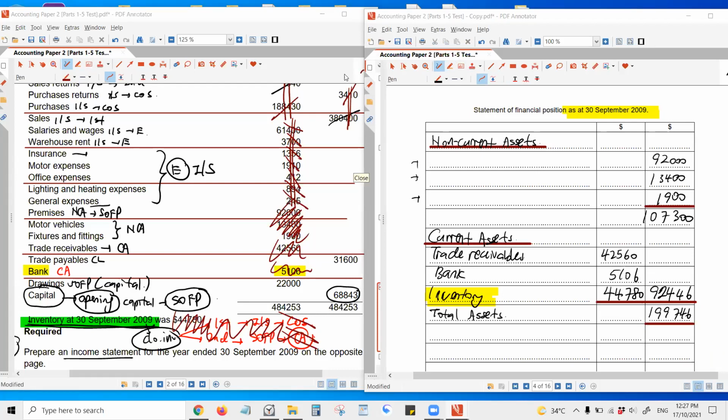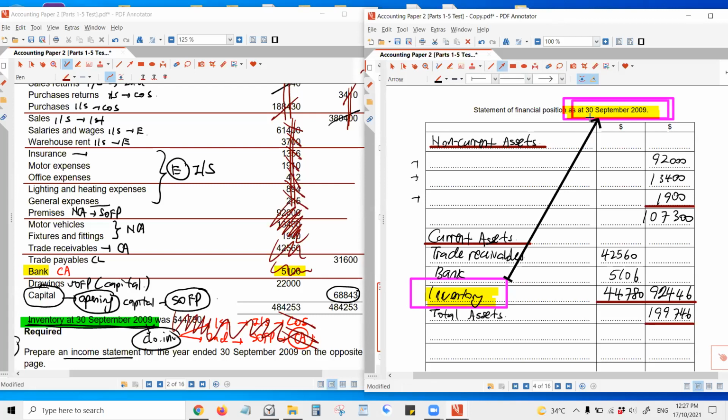Crystal, just now I have explained, we don't show opening inventory here. All the things you show here are on 30th September 2009. Opening means inventory at the beginning of the year, but all the things we are showing here are on the last day of the year. Opening inventory appears in the income statement only. So this is closing inventory, because we are showing everything on this day, 30th September 2009. Don't put opening inventory here.